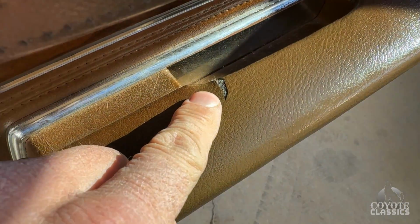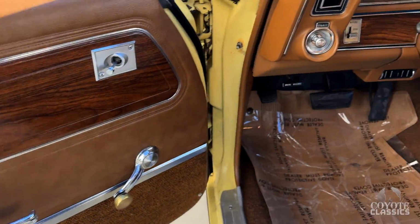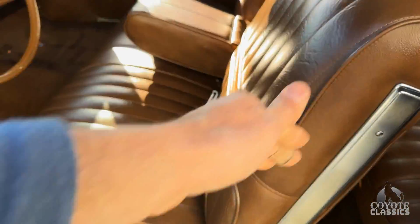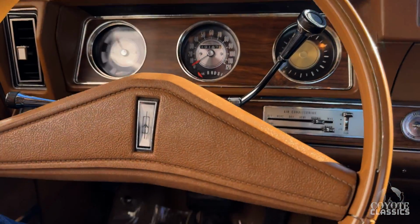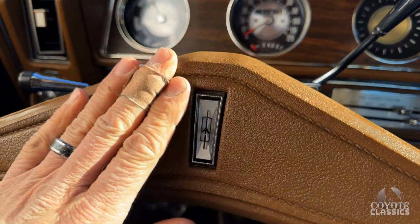Also, one tiny little crack on the armrest right there. Other than that, the wood grain on the door panel and even the carpet on it is excellent. A couple cracks in the steering wheel. Seat's perfect. Even the steering wheel, we talk about a couple of cracks here, but it's not sticky. It's nice and clean. Even this part is excellent.